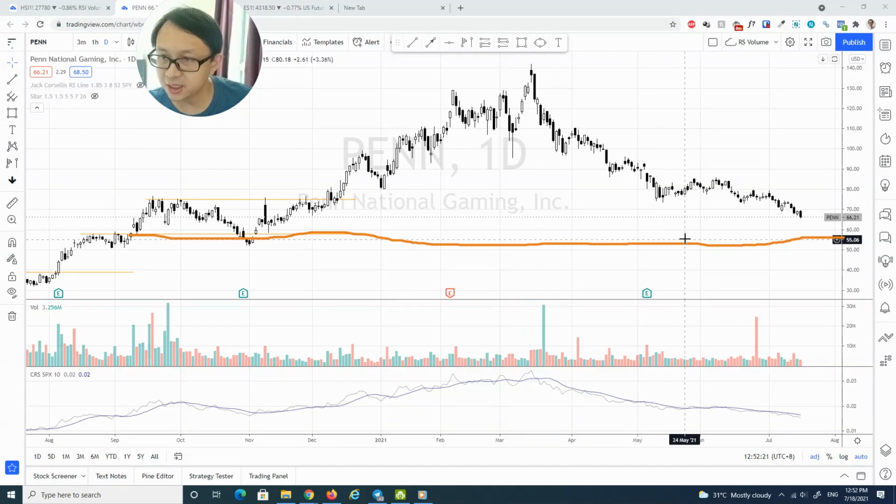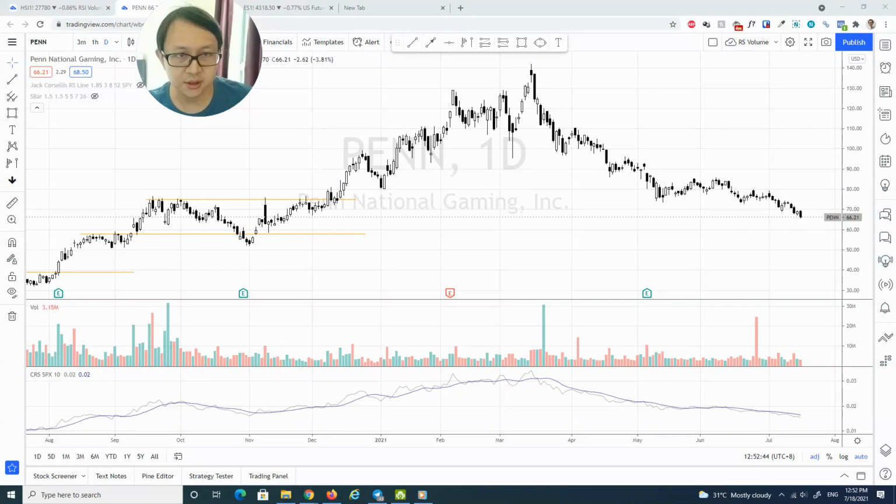I will say that will be somewhere around 60 or 58. So let's see how it can react after it just sort of touches this area around 60. If you can get some support from here on, then hopefully it can find its own bottom, with maybe a trading range or some other structure forming. But right now, it's still finding a support with the downtrend still ongoing.